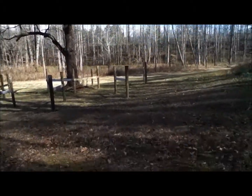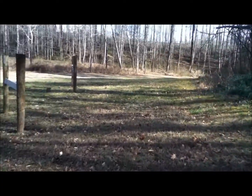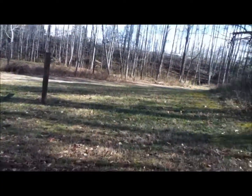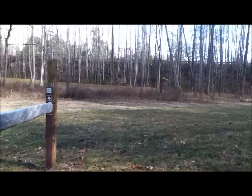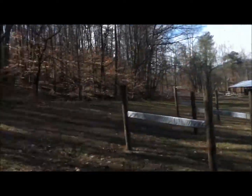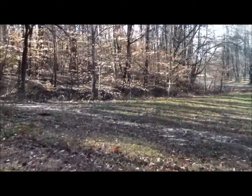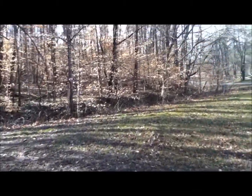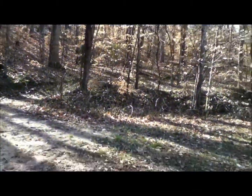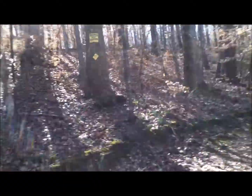So let me show you this, guys. That's why I didn't see it. There's your palmetto sign right there. It indicates that one, which to me indicates this. So this is where it picks up. And I didn't bring my gloves today. I should have, because it's pretty freaking cold out here.